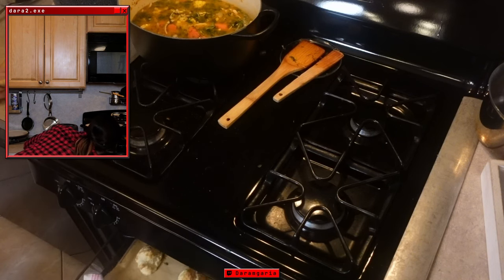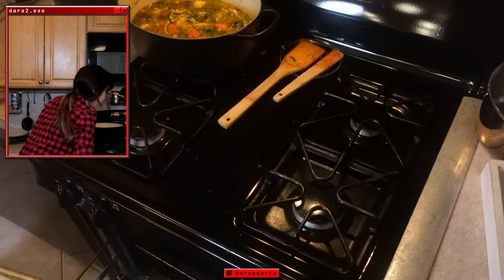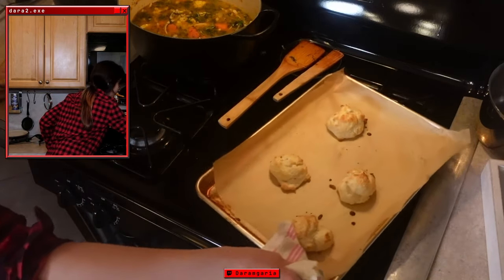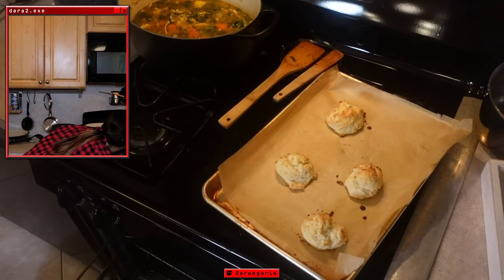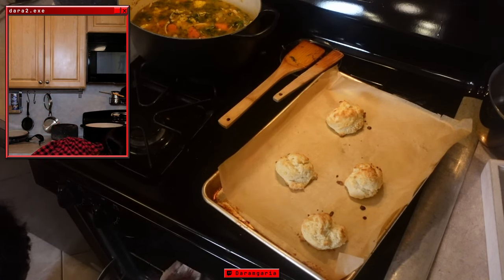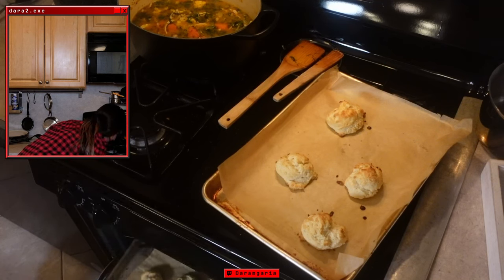Oh wow, those actually do look quite excellent. I think I could have brushed them with a little bit more cream, but that is exactly what I was going through with the biscuits. Nicely leavened, beautifully puffed up, nice and simple, nice and warm. Okay, and now let's go ahead and get the next one. That's a good looking biscuit.